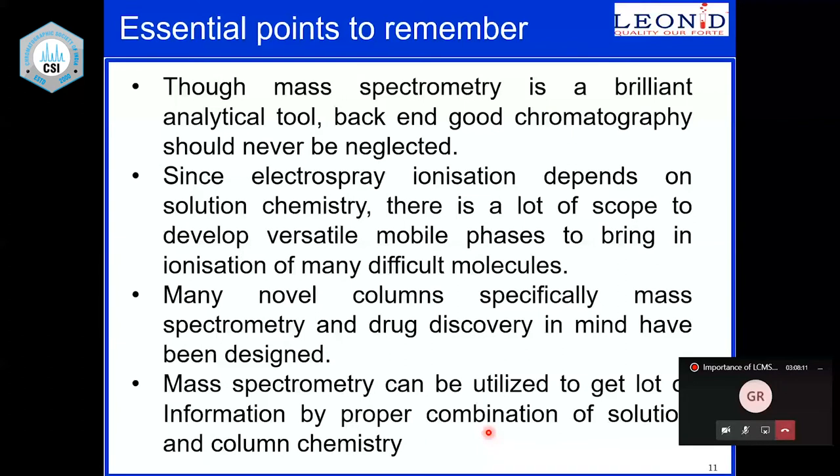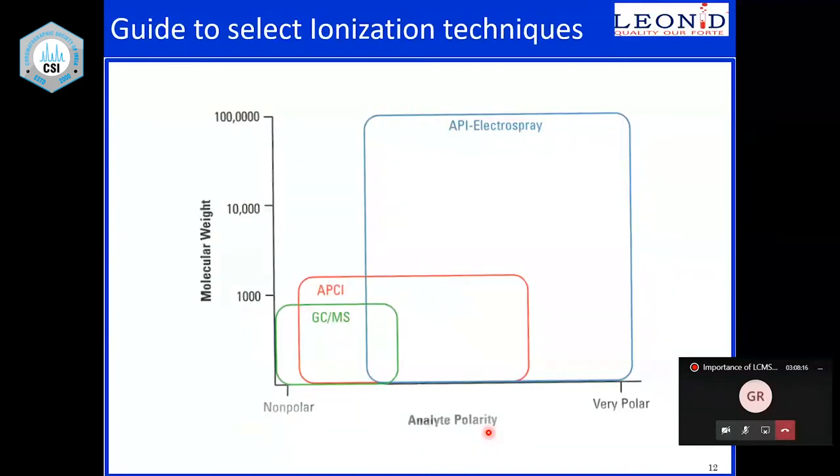That is the point I am trying to highlight on this slide. Electrospray ionization has become a very versatile technique. By default, LC-MS means small-column HPLC with electrospray ionization.